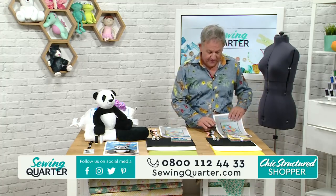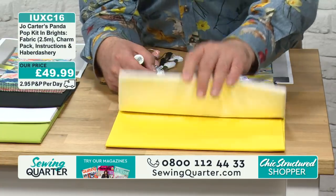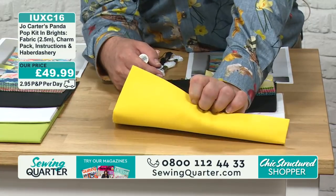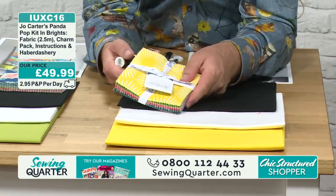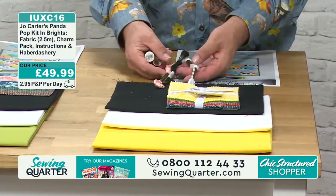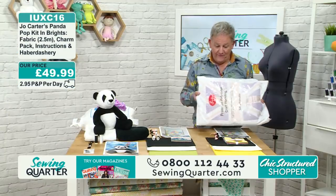Let's do the Heather Bailey one first. What you get in this bundle is your black Spectrum Solid, your white Spectrum Solid, and your yellow, so there's enough for the back of this one as well. So I'm presuming it's half a metre of black, 1 of white, 1 of yellow. Is that right, Raina? Plus you get the charm pack, the instructions, the thread, the embroidery in pink, black and white, and the wadding. All of that for £49.99.